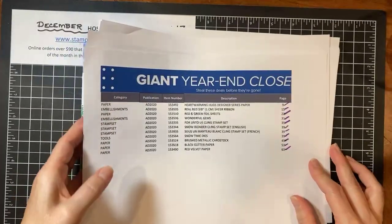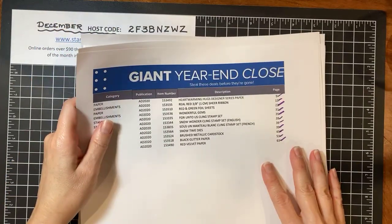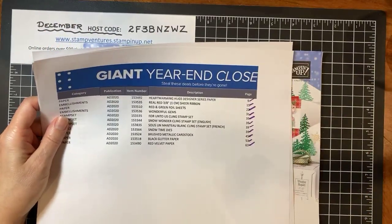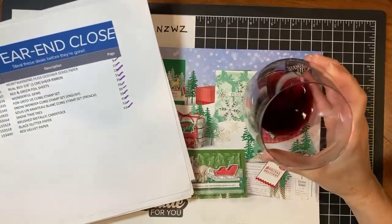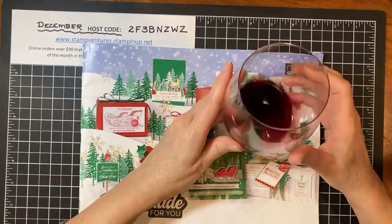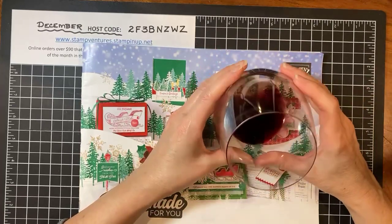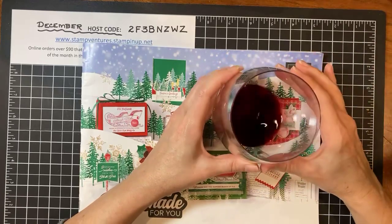So I think we will get started, and as I mentioned, if you have any questions, just give me a shout. Hello to the other Elaine. And I don't know if any of you saw at the beginning of the video, but I've got this glass of red wine. It's a really nice Malbec from Argentina, and we had some with our dinner tonight, and I said to my husband, I'm gonna save some of it for my video.